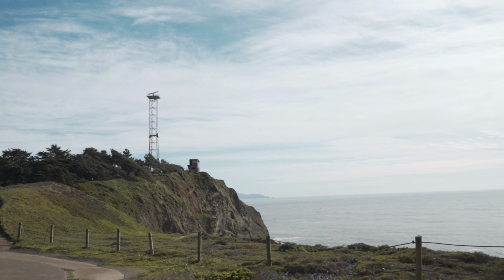I'm on the top of the battery. I love how they let you go up here. There's no trespassing. You're allowed to come up here and mess around. Well, not mess around, but like take photos, take videos, just explore it.